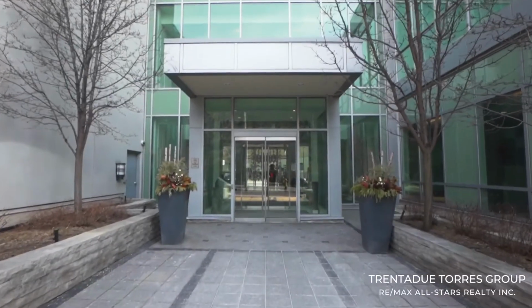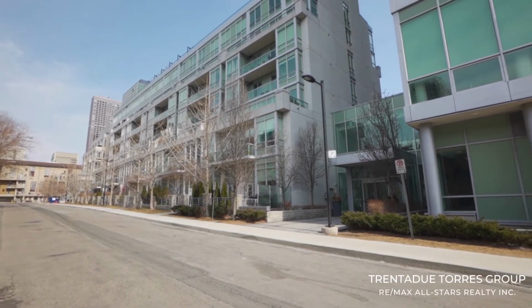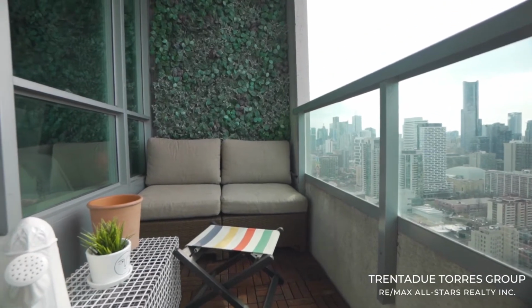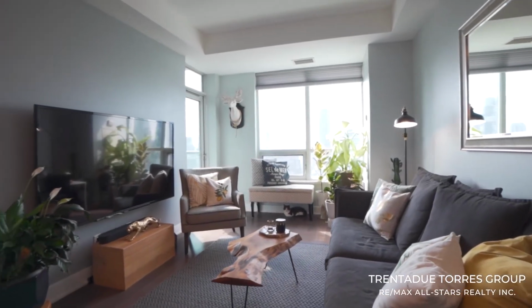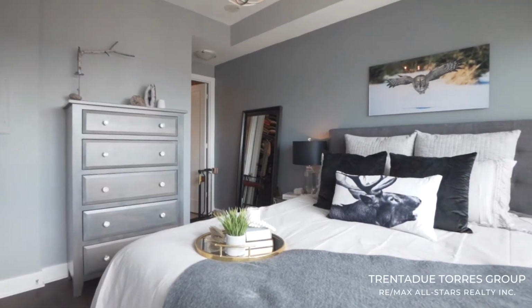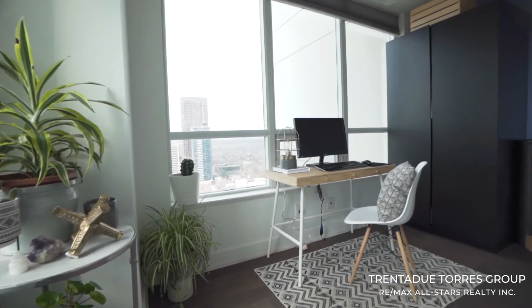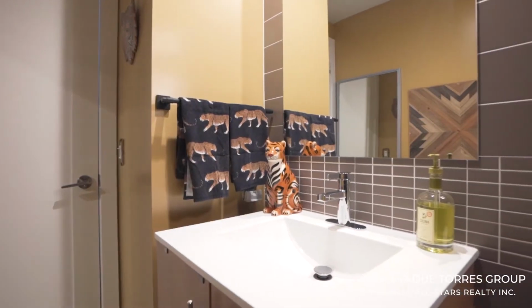The Verve is built by Tridel and is also a LEED certified environmentally sustainable building. There are environmental modernizations for heat recovery and ventilation, water usage, energy efficiency, and sustainability. The Verve has some fantastic building amenities. Residents here enjoy a gym and fitness center, media and party room, and plenty of visitor parking, concierge, and security. But what's really impressive is one of the city's best rooftop pools and cabanas, hot tub, and barbecue area.